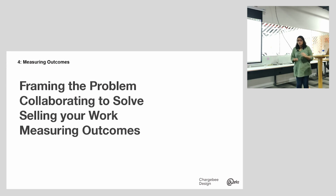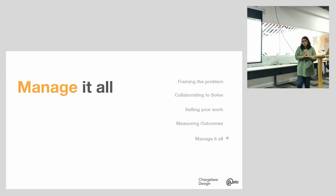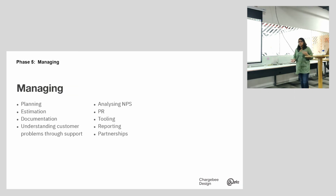Measuring outcomes. But it's impossible to do all this unless you manage your projects. And managing covers a lot of areas apart from what we just talked about. It covers how we go about project planning and estimation and our resource allocation. How do we document our projects?